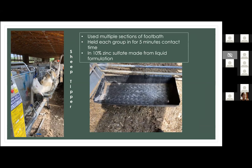Okay, so here are the foot bath sections that they were using. They had multiple sections. As I mentioned, we had a minimum of 5 minute contact time. We don't feel there's any benefit to going longer. Shorter is challenging, because you'd want every foot to be submerged for at least 20 seconds. So we just went with the 5 minutes because we really want to get rid of this disease.